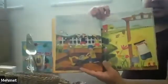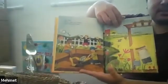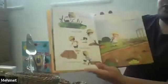Sunlight is very important in the growth of flowers and plants and trees. It gives them energy to grow.